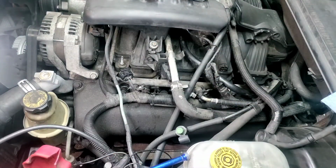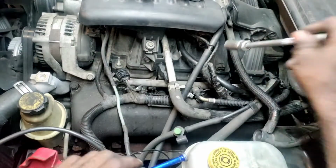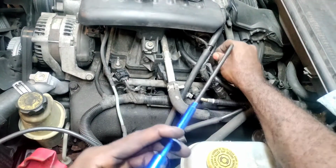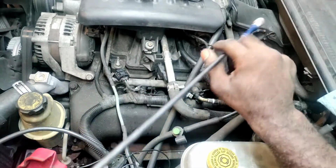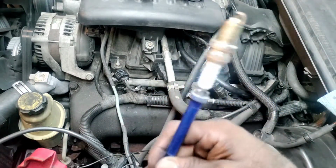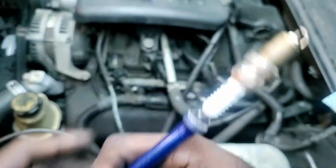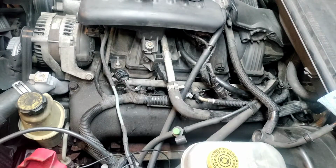Let's pull that plug out. Oh, my light done died. Okay, look how clean this one is. This is number 5. That looks nice and clean. We didn't have any codes for that.